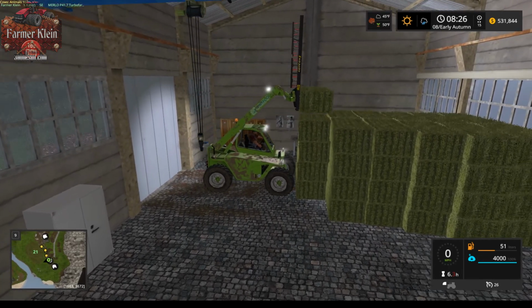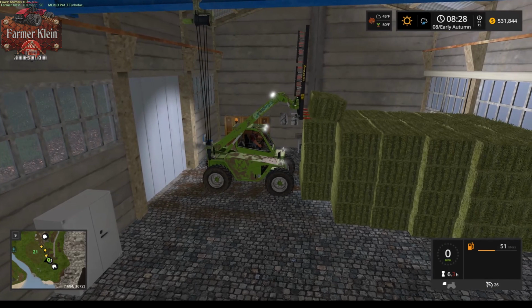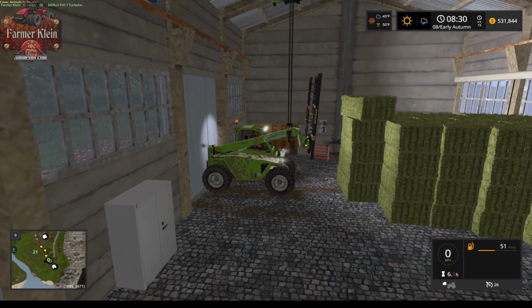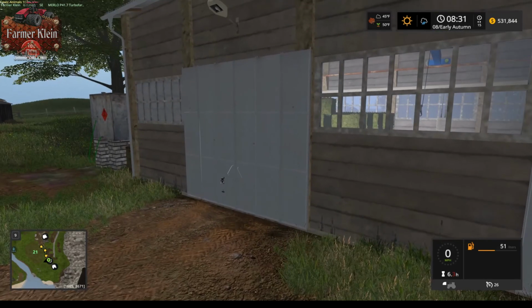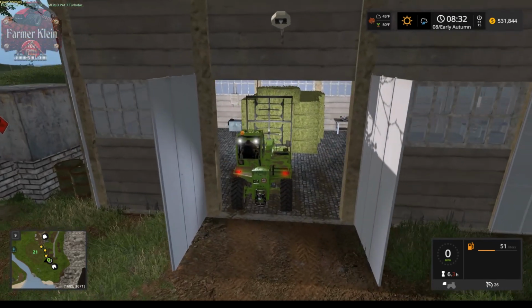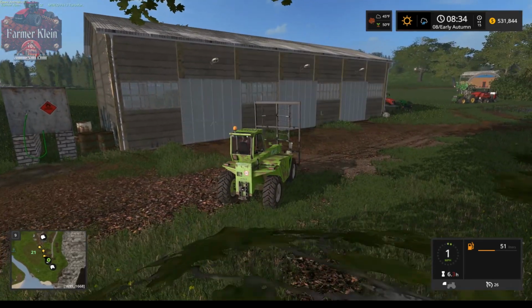Stick this bale up here on top. Open. There we go. This door has a little bit of a delay when it opens and closes.